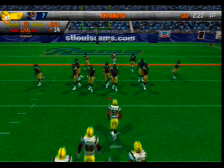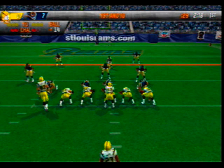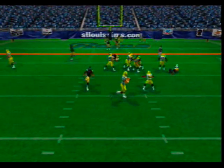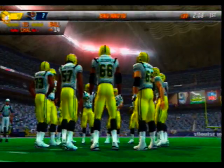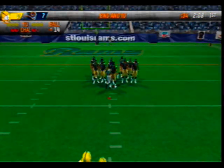Eighth play of this drive. They're inside the 15. Here we go, baby. The Rams line up in a 4-3. He hands it off. Fakes the handoff. Pressure coming. Incomplete pass. He felt the pressure and got rid of the ball. That's what the defense has been talking about: make this guy throw it before he's ready. It's just that little split second early that can cause an incomplete pass or even an interception.